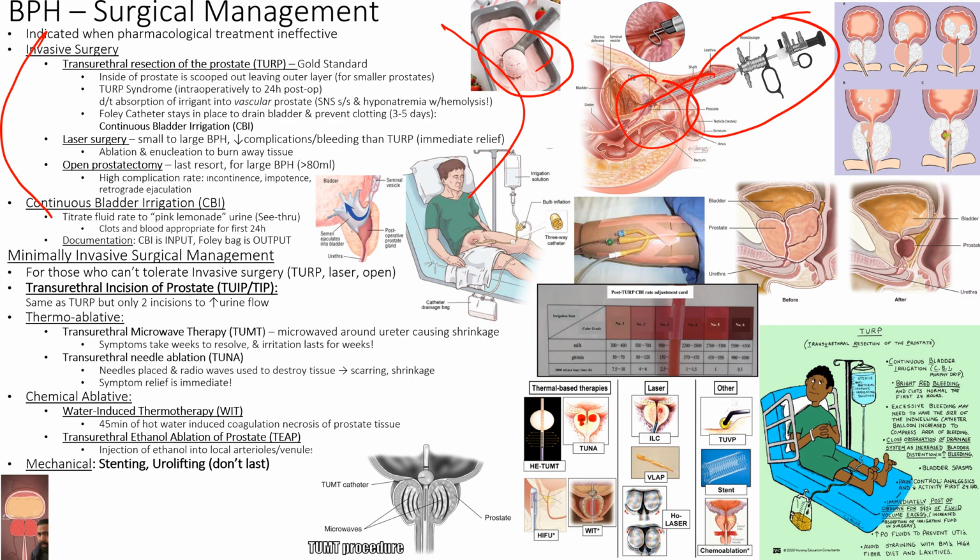These guys are going to come out with a Foley catheter, a 3-way Foley catheter. 3-way means 1 lumen for pee and 1 lumen for the balloon, which we're used to, since we usually have 2 lumen catheters. The third lumen is for irrigant. The irrigant goes into the bladder, and then out comes your urine.